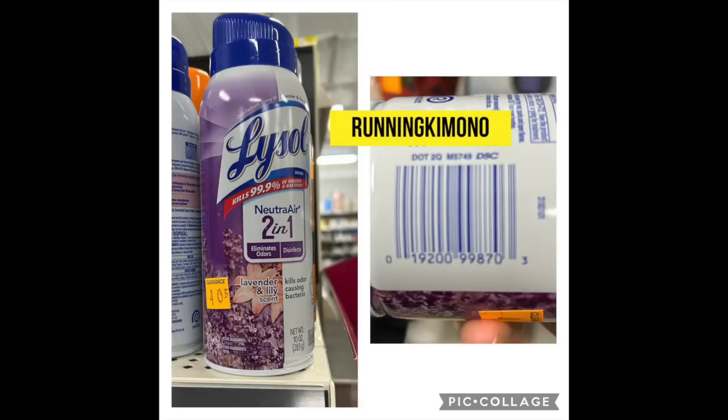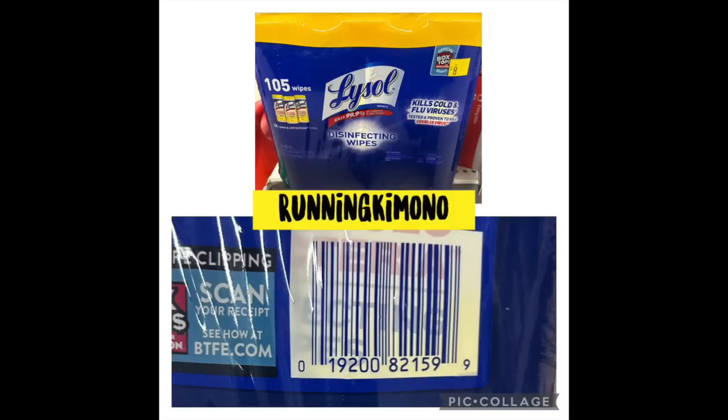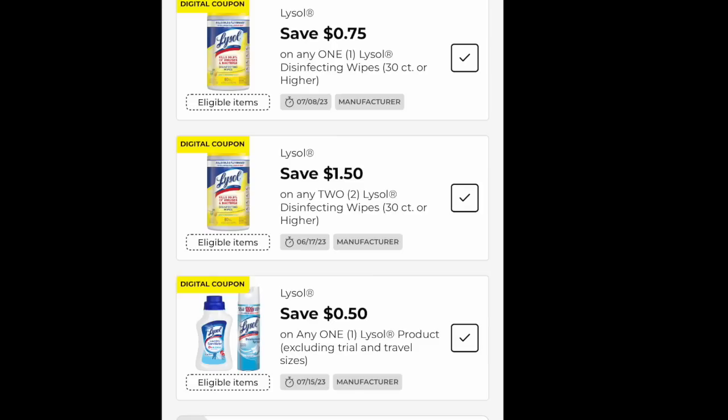Okay, now we're going to look at some Lysol products. We have this little spray disinfectant, I guess, and then this little 3-pack of the wipes. And I found a lot of these wipes at every store, so I don't know if they had a big case of them in the back. We have some digital coupons. For the wipes, we have a 75 center. And then for the spray, there's a 50 center, so make sure you have both of those loaded.